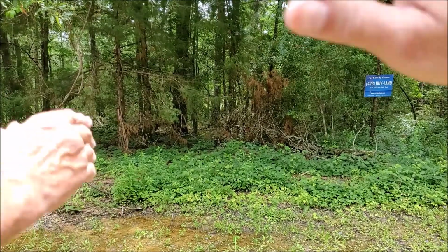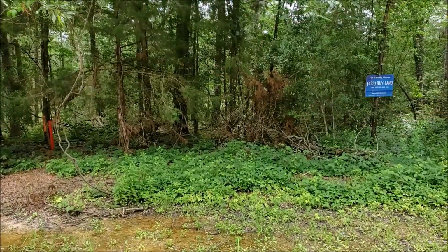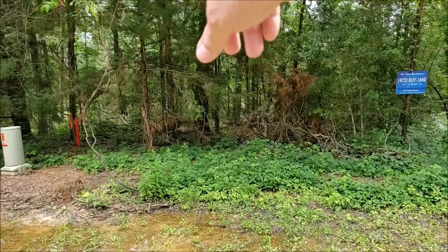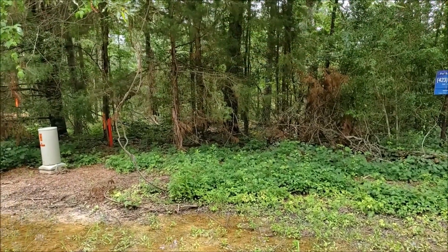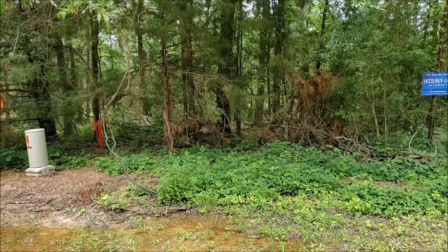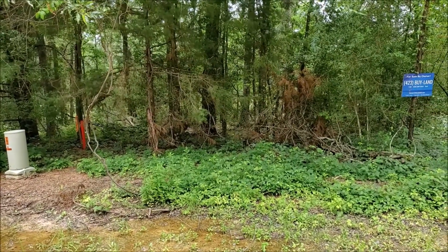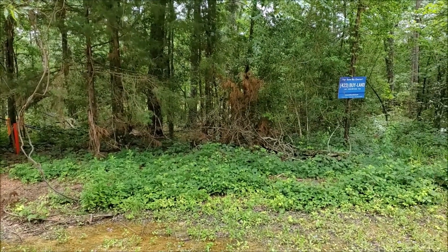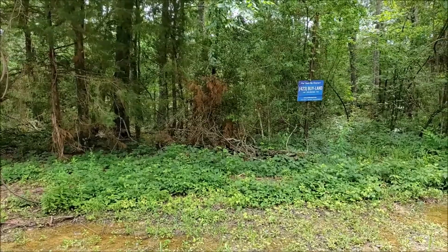But some kind of a screen there for privacy. You can kind of see back there where it's like clearing. There's more sunlight back there. That's probably where the house is going to be anyway. Yeah, that's going to be right back in there, you mean? Yeah, right. Directly in front of us.